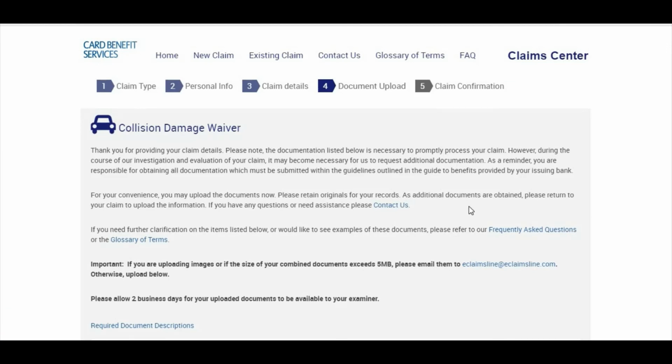So now we're here where we're going to upload the documents and information to the eClaim site for the accident I had. Well, I won't say the accident I had, but the incident I had when I was driving back in the rental car. So this is for, remember, the auto rental insurance waiver on your credit card.